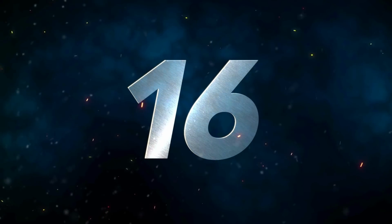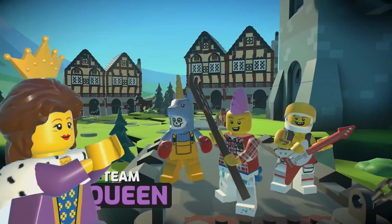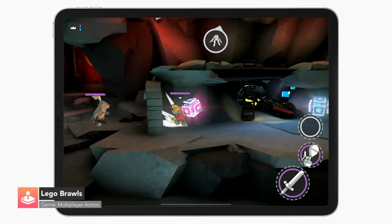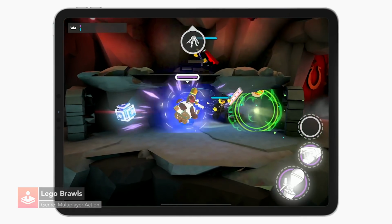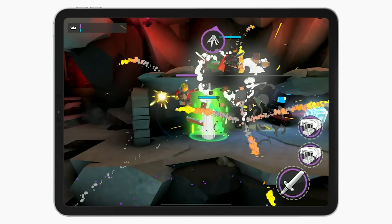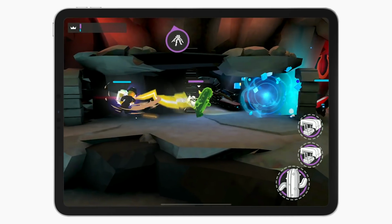Number 16, we have LEGO Brawls. LEGO Brawls is an action multiplayer game. You can create your own LEGO minifig with unique abilities, build power-ups out of bricks, and work together with your team to beat the opposing players.